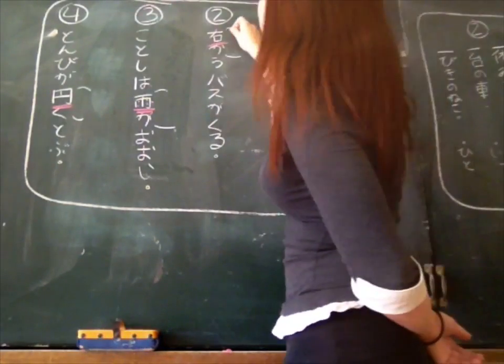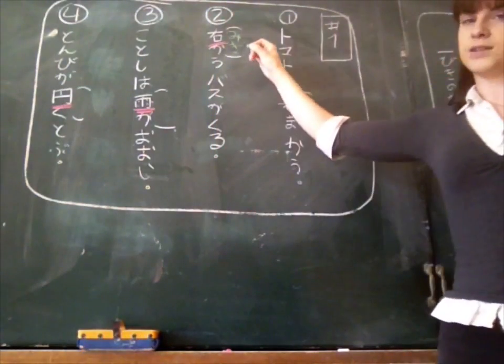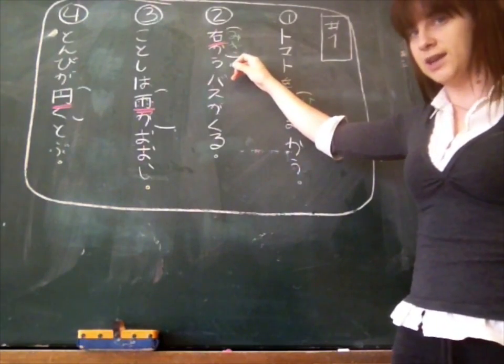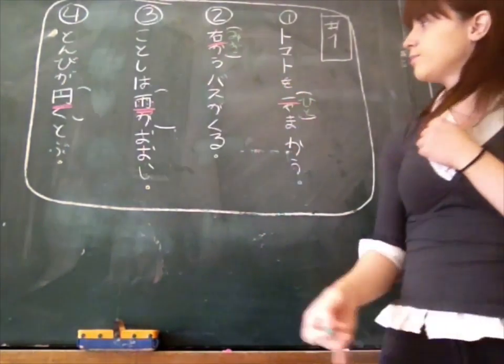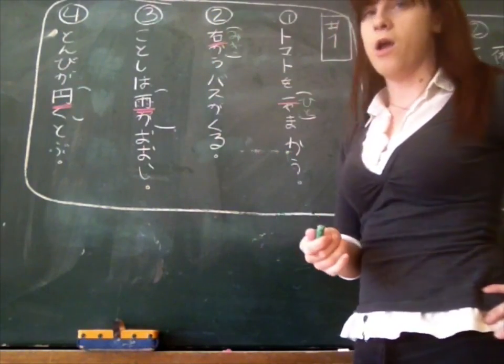The next one here, migi kara basu ga kuru. Obviously, we've got migi. Again, this is one of those cases where the kanji is by itself. So I'm probably going to use the kunyomi, traditional Japanese.